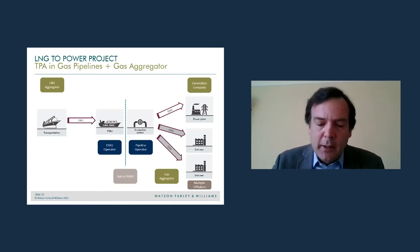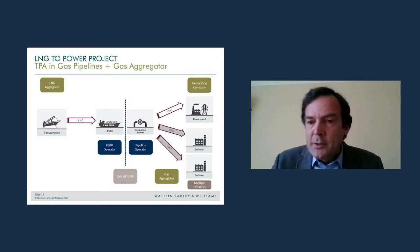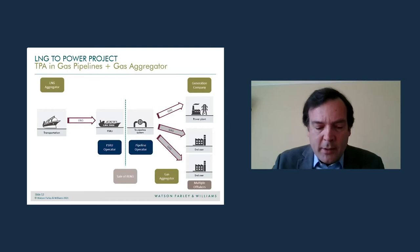And so now you've got an interface between a system that's balancing on a daily basis and an import terminal that is expecting LNG cargoes, possibly only once every few weeks, especially to begin with, could even be on a monthly or two-monthly basis. So how then do you manage the operations and the interface between those two different operational systems? It's something that we need to explore.